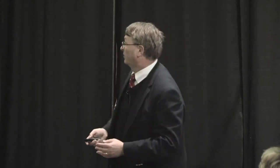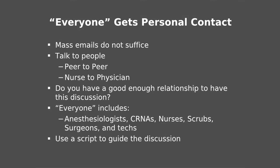And we know that if you don't engage people, that's the feeling that they get. And it's a feeling. It's not always based on logic. And I don't care how many New England Journal papers I stack in front of you, they will pick them apart. They'll go after the p-values and the cluster randomization or whatever it was that we did or didn't do in the experimental design. But it's how they feel about it that really matters. So this is what we think is important. Talk to people. Talk peer-to-peer. Talk nurse-to-physician.